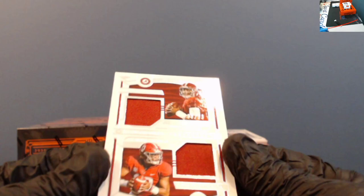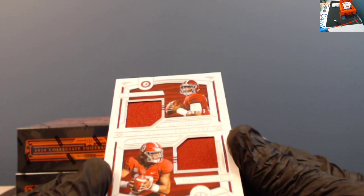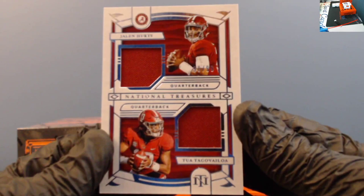Yeah, 98 of 99. Not Jalen Hurts and Tua. 99, this would be random between these two. Hurts and Tua. Breeze ran it in himself. Man, I didn't know he still could.